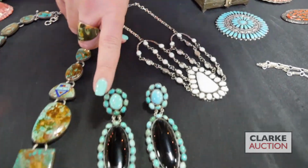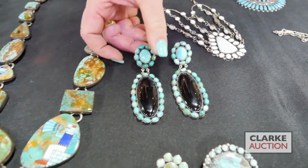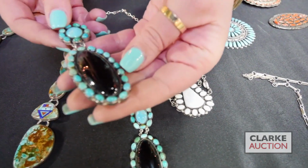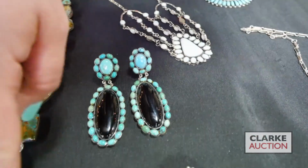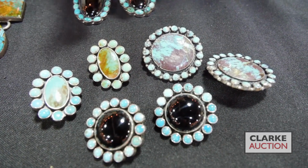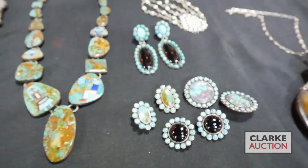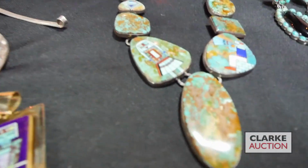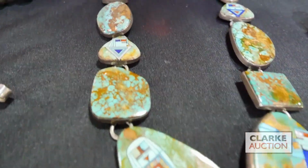And here we have another pair of Federico Jimenez. These are absolutely beautiful. Turquoise and onyx. They're just the best statement earrings. And then this is just a grouping of Federico Jimenez earrings. So there's 3 pair, again, turquoise and onyx. And then this is absolutely beautiful. So all of these bezel set turquoise pendants of various sizes and shapes.